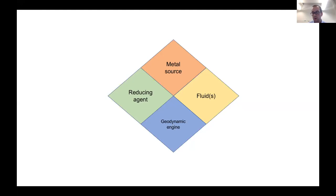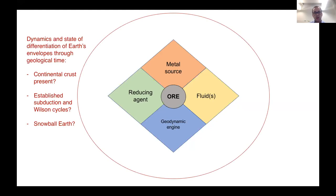And as James rightly said, these can happen through several geodynamic settings and events throughout the evolution of a metallogenic province. And this really depends on the evolution of Earth as a whole and through the segregation of the various envelopes through geological time.